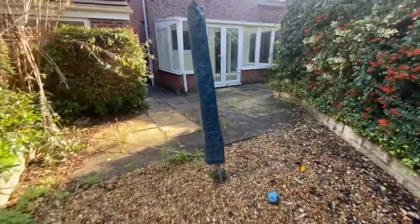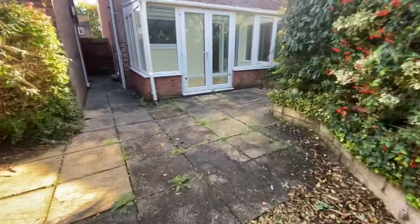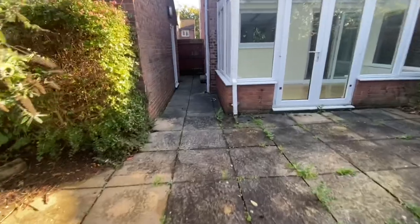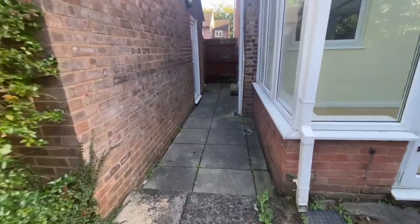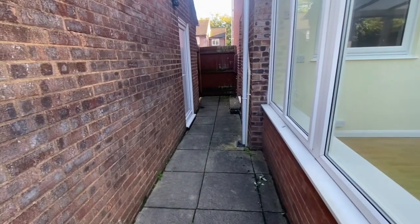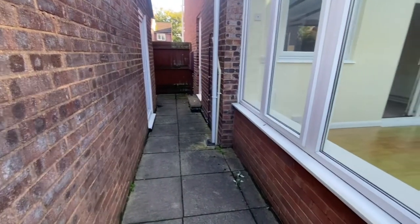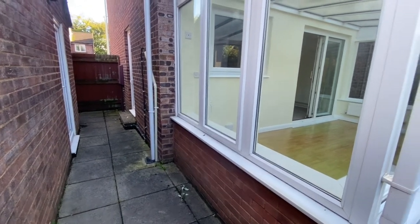I think if you were to take away the beds, you'd have quite a nice size garden. And down to the side is a pathway that leads down to a gated access to the front. There's a side door into the garage and a side door into the kitchen.